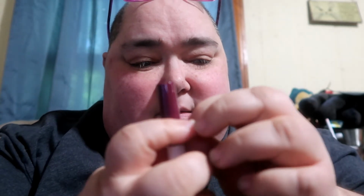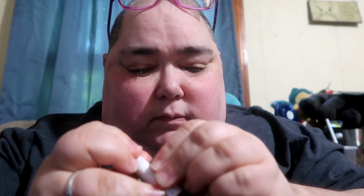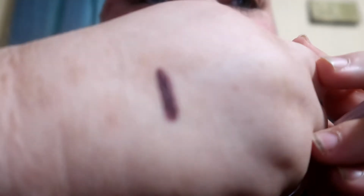Why do they always need to make it so difficult for us to get open, right? Okay, here we go. I think I got it. Yep. So this is Plumsicle. I like that. It's a nice dark plummy color, which is what I like.